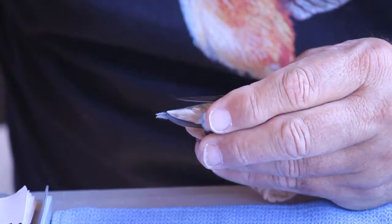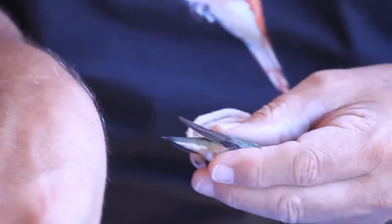And how many eggs do they have, like three or four? Two eggs. Two? That's it. No more than two. Wow. I can't imagine those little things have two eggs. Yeah, that's true. They do, two eggs.